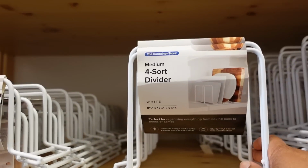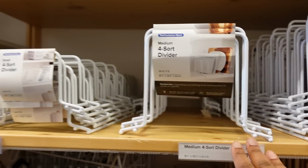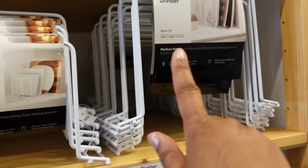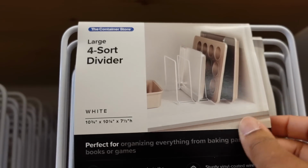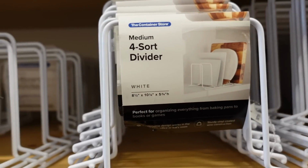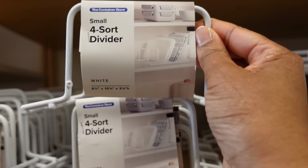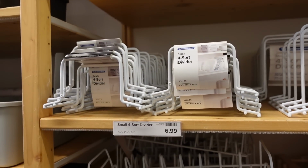One of the oldest products at TCS is the 4-sort divider. It's available in 3 different sizes, a small, medium, and a large size. And as you can see, it's great for organizing everything in your kitchen, to your office, whatever. You can put folders, you can put plates and cutting boards. It is fantastic. And it's also used to merchandise things at TCS. If you're very careful and look around, it's a very useful item.